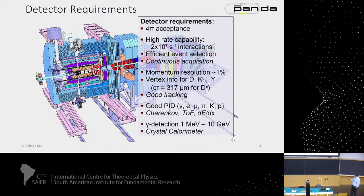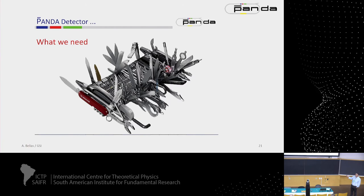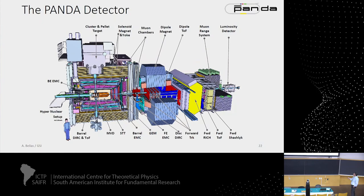So these are just the requirements, and of course eventually those then translate to this, which we've seen already in the first talk, right? What we need is something which can do everything. And then people like many of us design experiments, subdetectors, readouts, and then eventually, together with all the colleagues working on this, we come up with a design of the PANDA detector. Here you see it in full, as much as possible, like I put up here. You see all subsystems here. This is what will be eventually there.